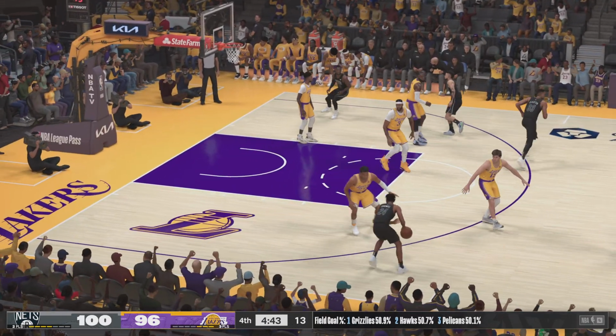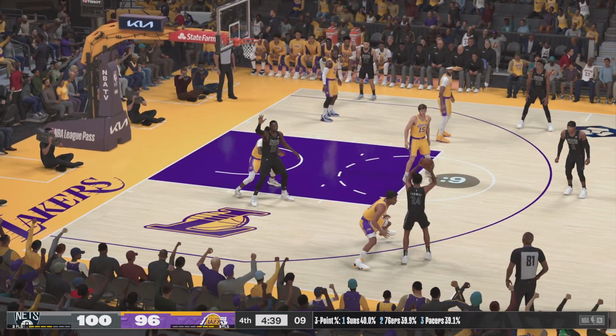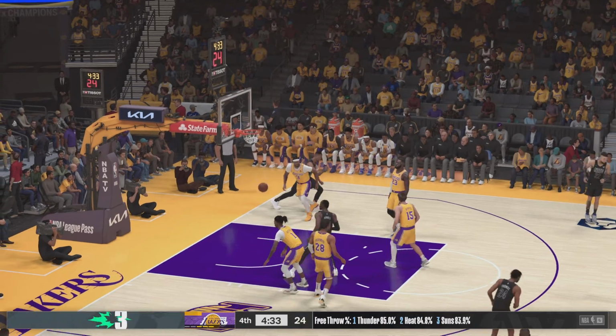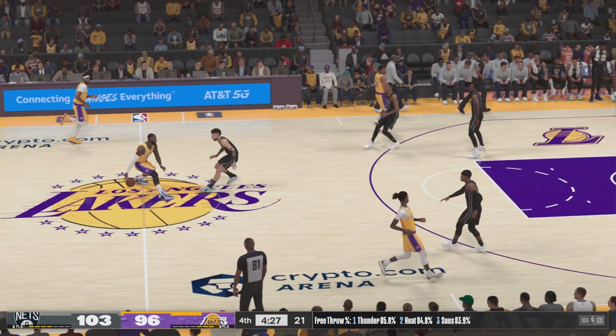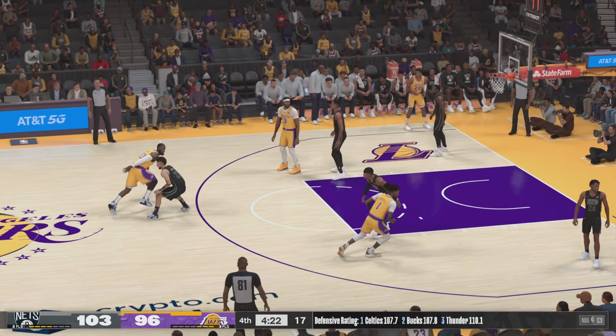Here's Thomas. Hachimura covering. Thomas passes to Randle. Kicks it out to Westbrook. Buries it from three. And the Nets lead by seven. That stroke is all about focus for Westbrook. When he's dialed in and he's got his balance, mark it up.